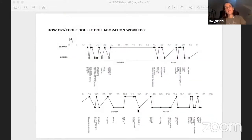So what I'm going to develop a little bit further now is how this group collaborated, and how other groups of the Biodesign Challenge project, the CRI and École Boulle Biodesign Challenge project, worked together. To ensure that biodesign collaboration led to rich outcomes, we need to better understand the role performed by both biologists and designers during those collaborations.